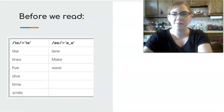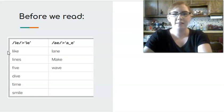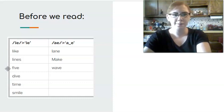Let's see what words we have to look at today before we begin. Repeat after me. Like, lines, five, dive, time, smile. Those all have our new sound I. Lane, make, wave. Those all have our sound A.